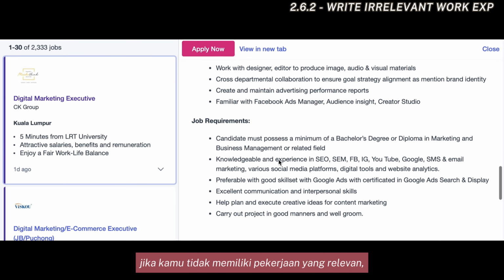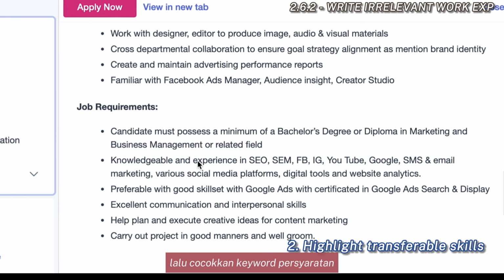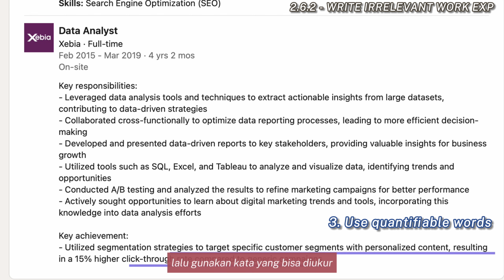If you have no relevant experience, first of all, search for digital marketing jobs in the portal or the job position that you want to apply for. See what their requirements are, and then match the requirement keywords with your experience. You need to think of transferable skills. For example, if you were a data analyst before, you need to identify skills from your data analyst role that are relevant to digital marketing. Then use quantifiable words.